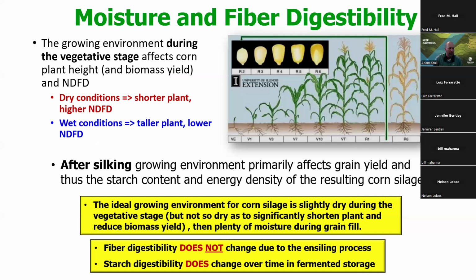Post tassel, that's what really affects your grain yield. And so the perfect corn silage scenario would be a little bit of a drier early season, so we have good fiber digestibility, and then the rain comes on post tassel, we get that added starch, and then the rain shuts off at harvest, so we can get it harvested at the exact right time.